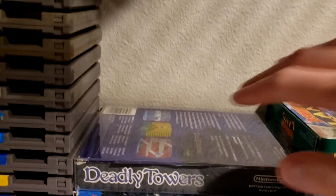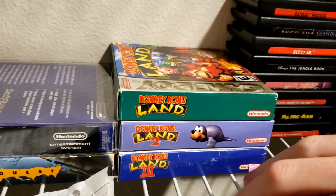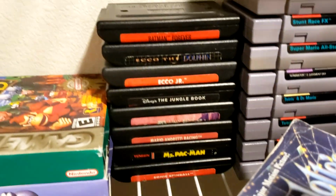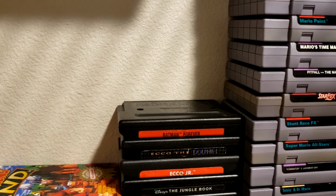And these are the boxed NES games I own. These are the only original Game Boy games I own. It's the Donkey Kong Land Trilogy in the boxes, so that's pretty cool. I was happy about that. Sega Genesis right here. I own a Model 2 Sega Genesis, so I can play these games if I want to.